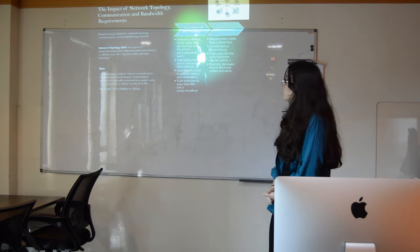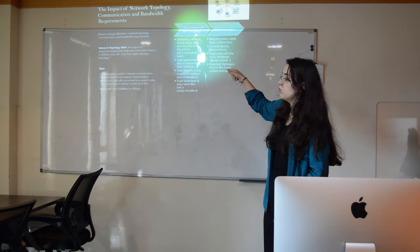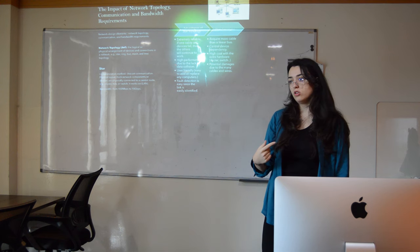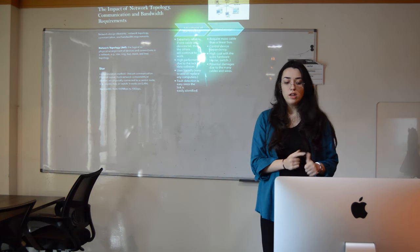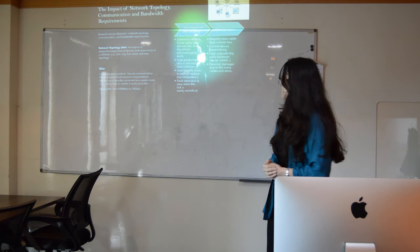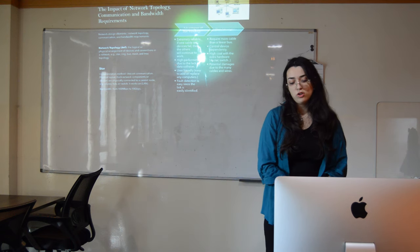High performance due to the lack of collision. Since it's unicast communication, it's one-on-one communication, so there's a lack of collision. It's user-friendly, easy to add or remove any devices, and fault detection is easy, so it's easy to see where the problem is coming from.